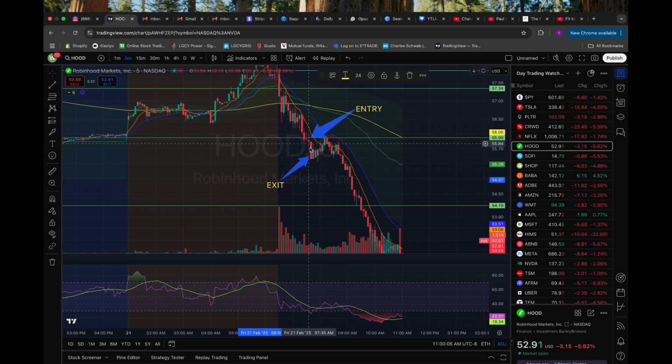So that was the first play. That was a very good snipe. That was a very great entry. That was everything. The next trade, right? We go to Alibaba.